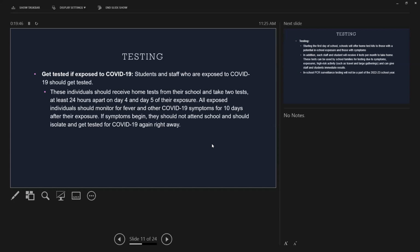All exposed individuals should monitor for fever and other COVID-19 symptoms for 10 days after their exposure. And if symptoms begin, they should not attend school and should isolate and get tested for COVID-19 again right away. So that's pretty much still in alignment with the test to stay policy that New York City had last year. Again, this is what the city has now. I'm not sure if it's going to change at any point, but these are the guidelines that we will be following, which is similar to last year's guidance.